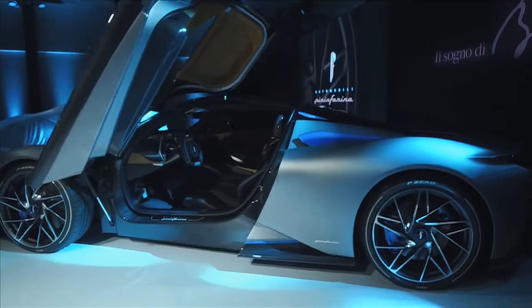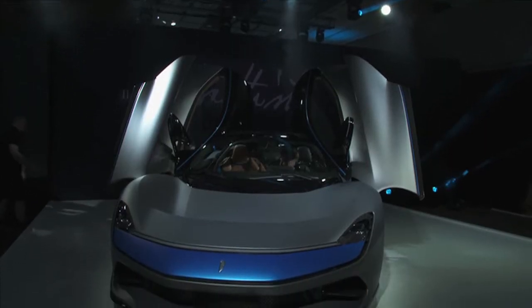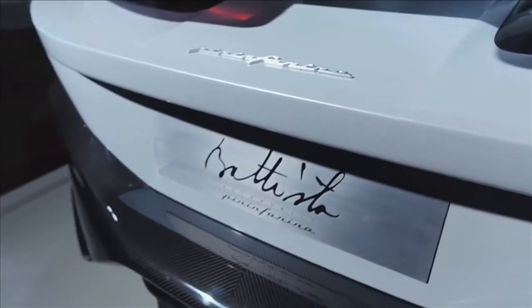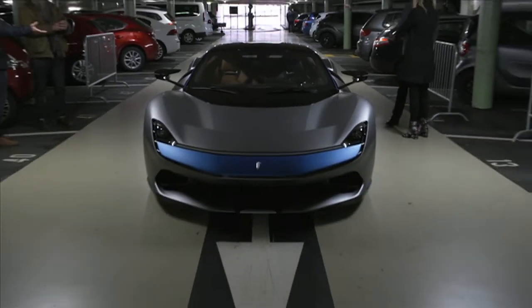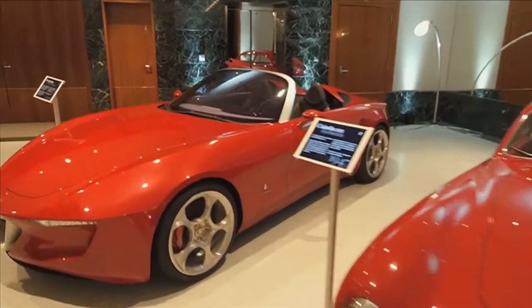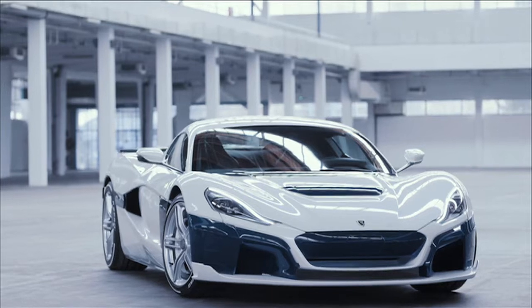Last year, we reported on Italian design firm Pininfarina's plans to build its very own car. And in Geneva, we got our first glimpse of what that car will look like. Now, according to its makers, the Battista will be the most powerful Italian-built car of all time, and like its illustrious ancestors, also one of the most beautiful. It will be facing some stiff competition though, particularly from this car.